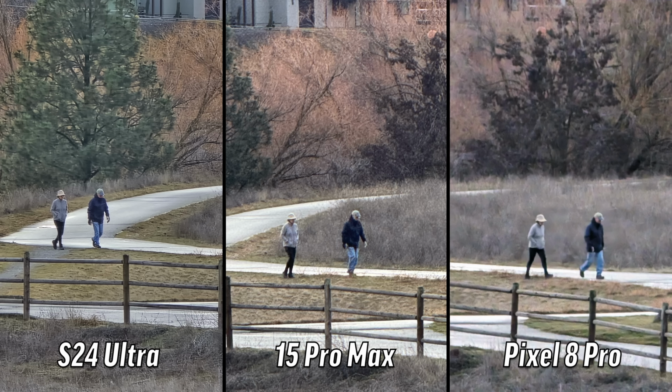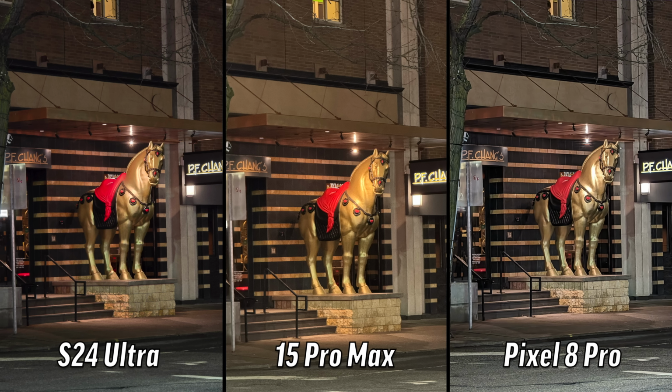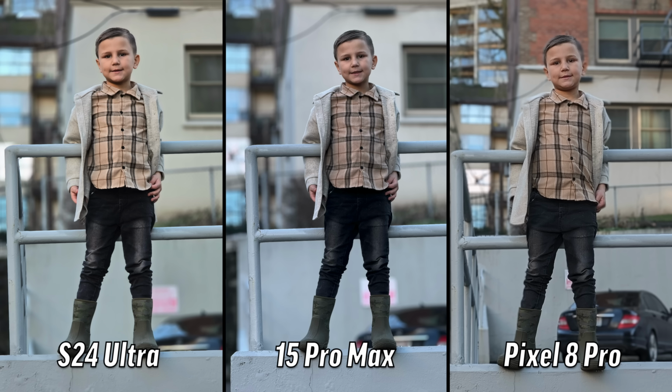In daytime, we have better quality than the iPhone and the latest Pixel. They all have 5x cameras. For nighttime shots, we get some great quality. So the low light performance at night is much better than it was before with the 10x. So that lens is great. And I love that we can now take portrait shots with that 5x lens. So I think that was a smart move by Samsung.